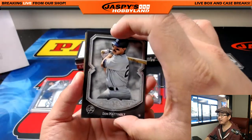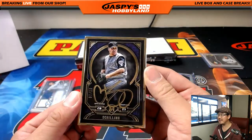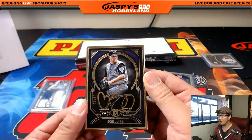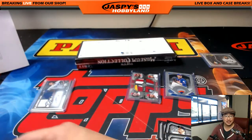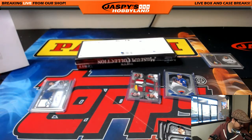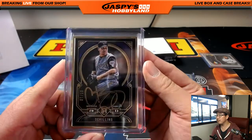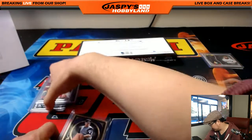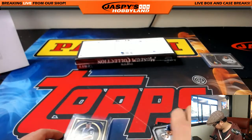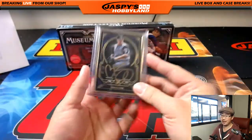All right, Don Mattingly reveals a gold frame of Curt Schilling. 7 out of 10 gold frame, gold ink autograph. Nice. Ricky Jones and the Diamondbacks. So there is your frame. Out of 10 as well. That is strong. Take a quick screenshot of that too.